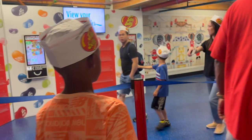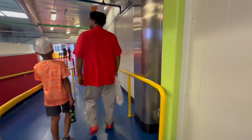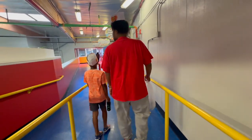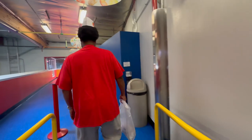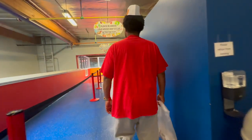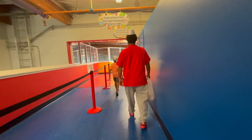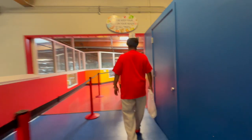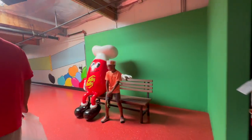So there is a game and photos. And there is no running. Refrain from running. I have never seen it this empty.